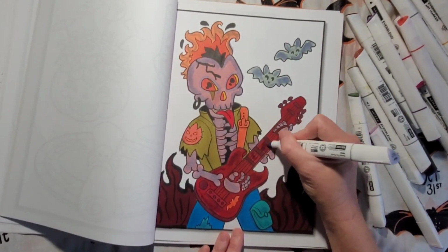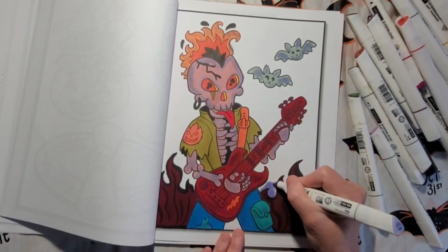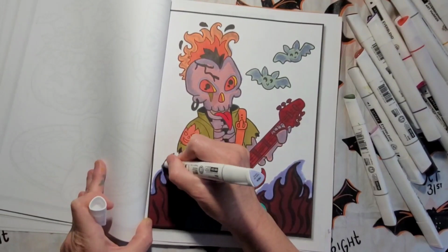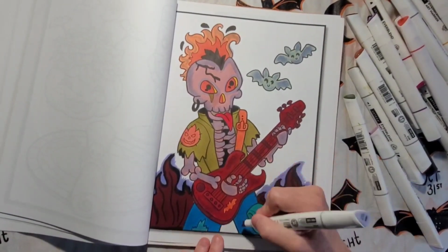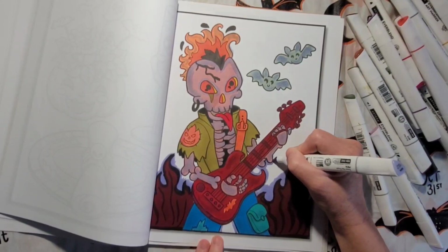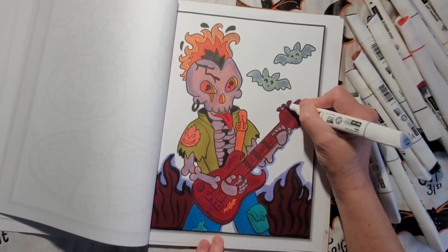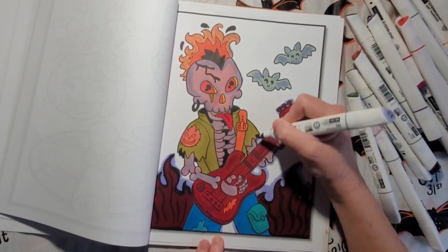Scribbling here, there, and everywhere. Okay. I hear you. I'll get you in a minute. Yes. This guitar here with purple. I want to highlight him with purple marker. Go around him with marker here.